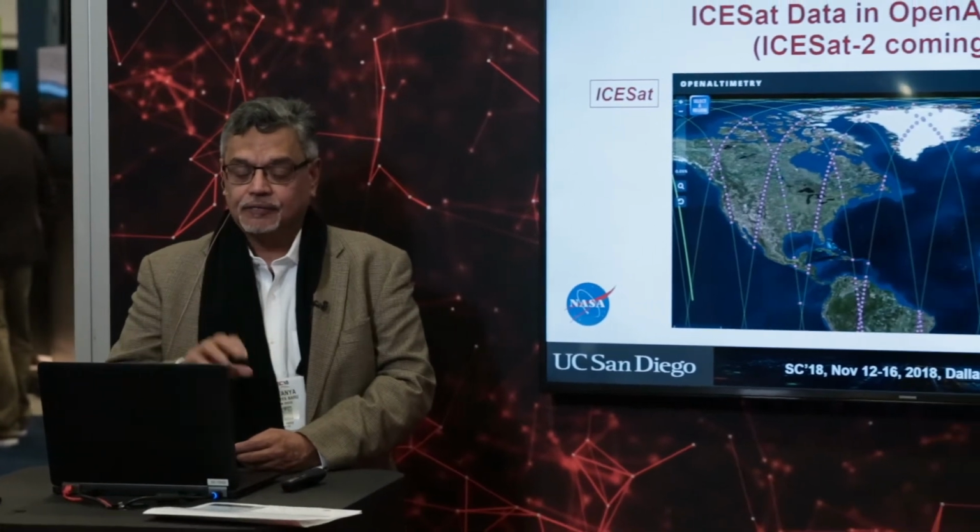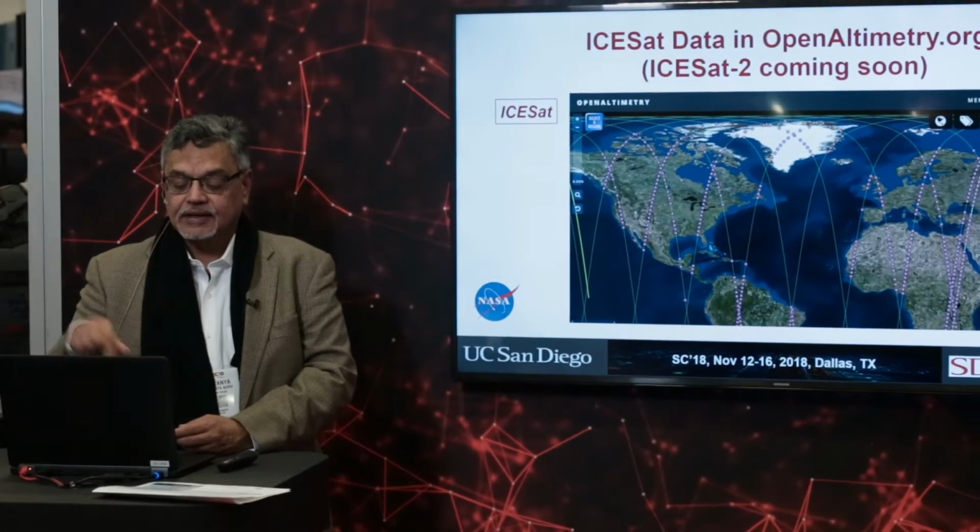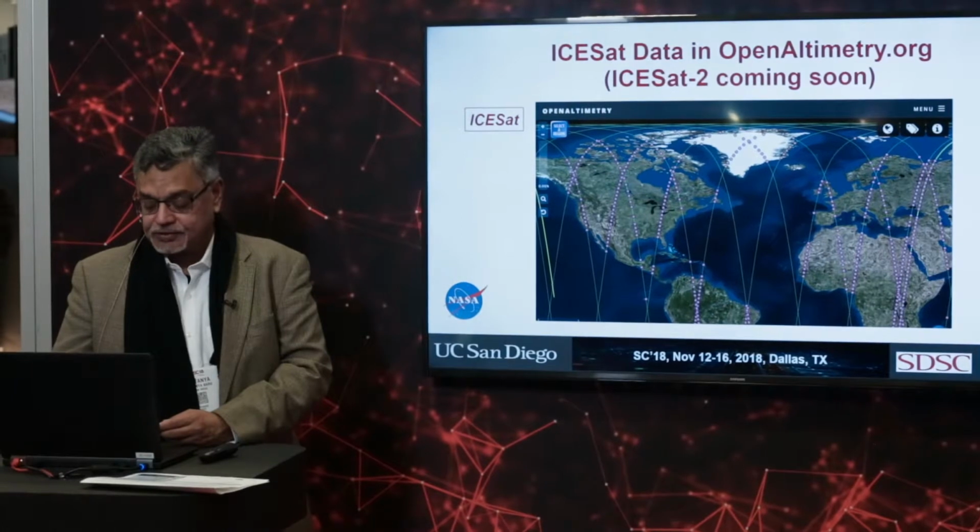Now flipping to OpenAltimetry, that's also a website you can go to. Currently it holds ICESat data, and what you're seeing is the map that shows all the tracks of the data that are available. So each of those dots is actually a shot from the satellite. It's a LiDAR shot of data, and as the satellite is progressing, it's making all of those shots.